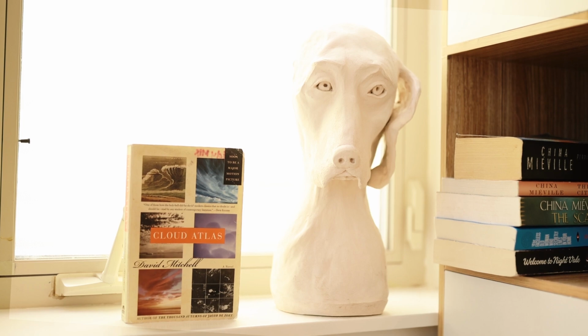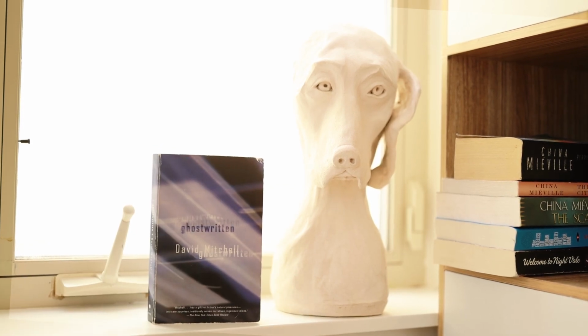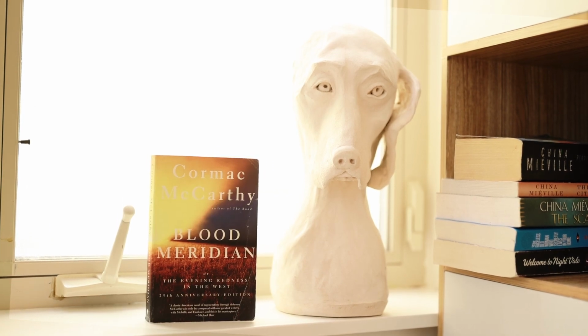Now, David Mitchell. His Cloud Atlas is one of my all-time favorite books, but somehow I just never had the motivation to read more of his works. I also have Number9Dream and Ghostwritten. Ready Player One by Ernest Cline. Another Cormac McCarthy, Blood Meridian.